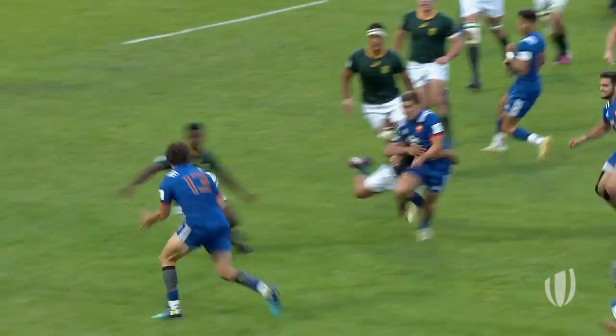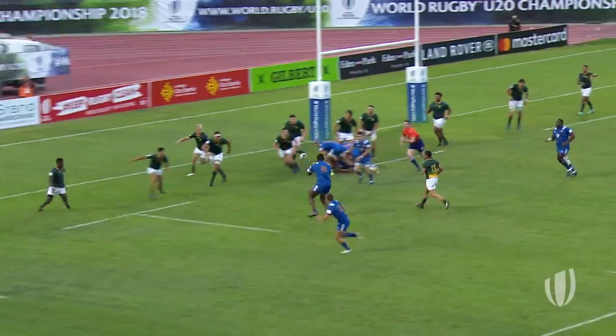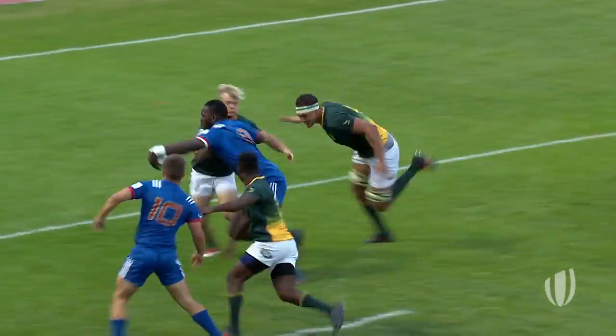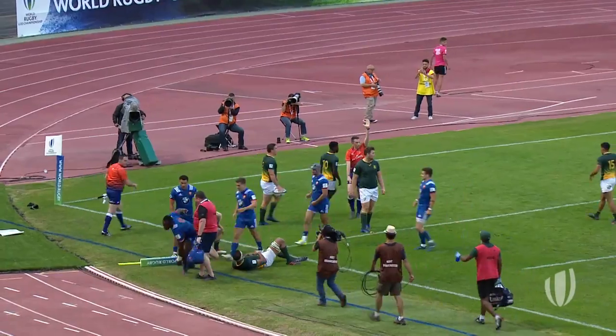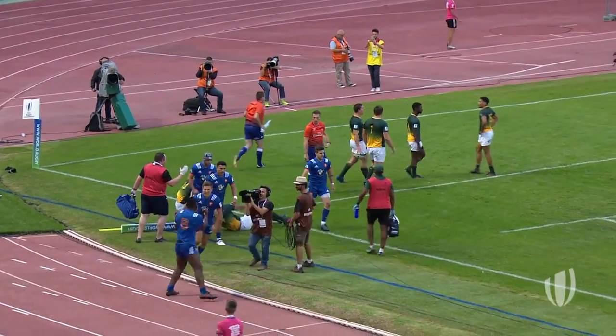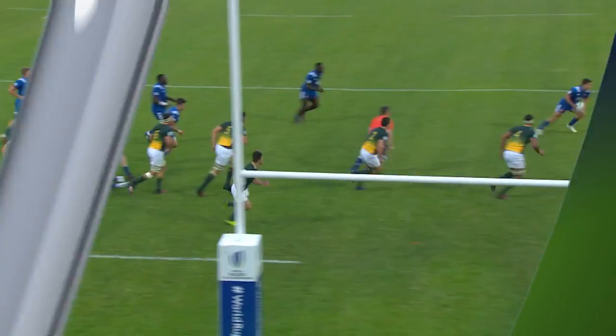Now the backs get involved. The missed pass, lovely line from Barassi. Held and quickly it's released. Here goes Joseph. Oh yes, Joseph has to score. France get there. That is all class. What a finish from Joseph. Knew exactly what he was doing.